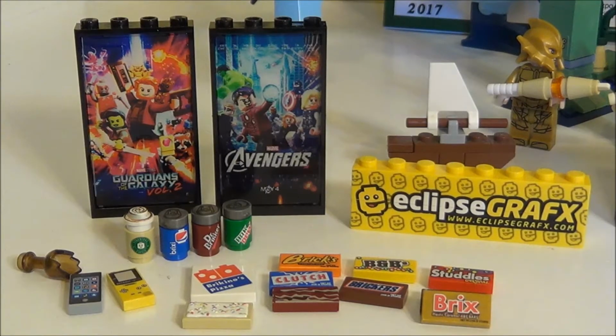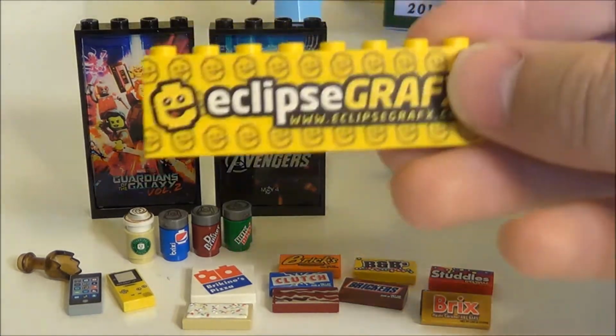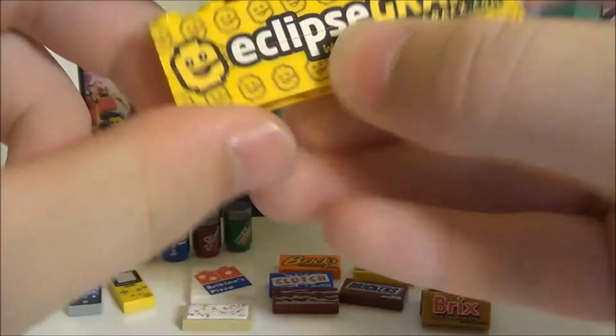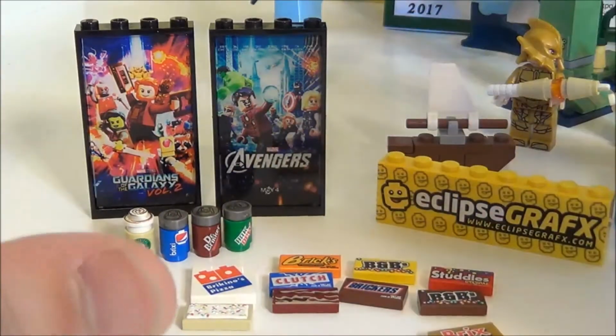Over here we have Eclipse Graphics. So I went back to his shop 3 times, Victor's shop, just because I really loved what he had there. I got this free Eclipse Graphics 2 1x8, so it does come apart, and I had that on my badge as well. They just have a bunch of cool printed stuff.